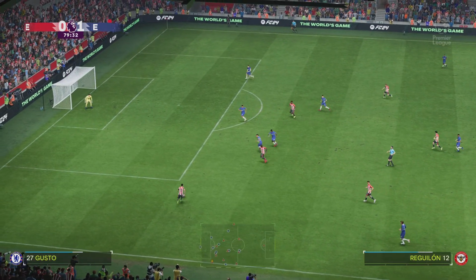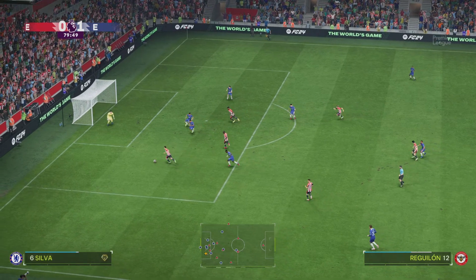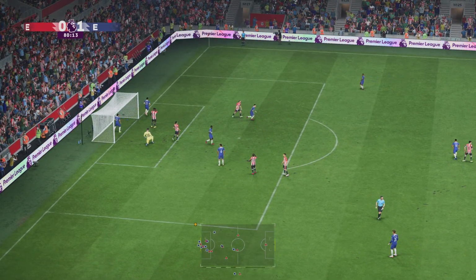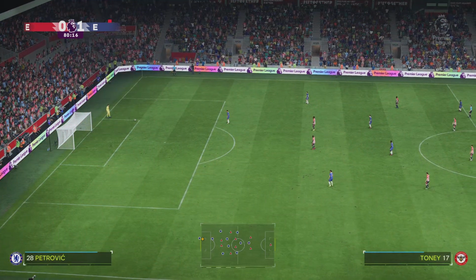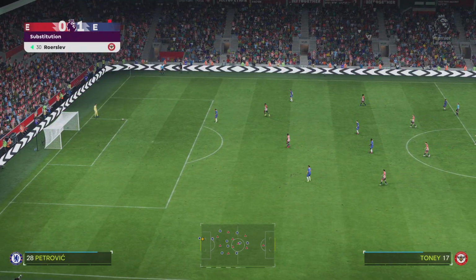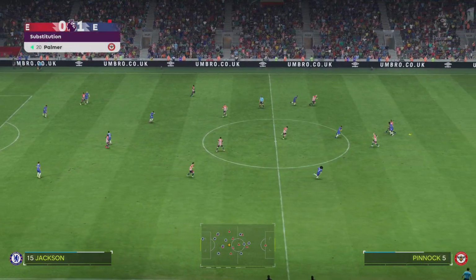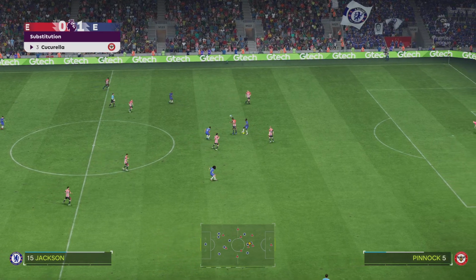Trailing as they are, they're not likely to get too many opportunities late in this game. Will they get themselves level here? A glorious opportunity it was, and that could loom large. Well, that should have put them level. That could be it for them today. Ten minutes to go then.